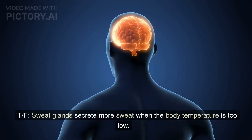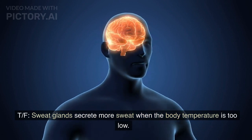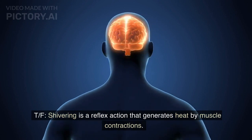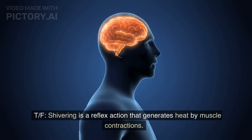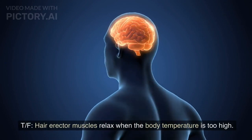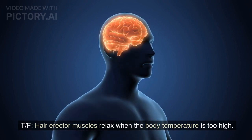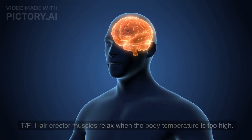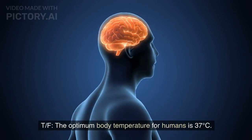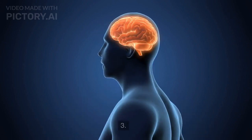True or false: Sweat glands secrete more sweat when the body temperature is too low. True or false: Shivering is a reflex action that generates heat by muscle contractions. True or false: Hair erector muscles relax when the body temperature is too high. True or false: The optimum body temperature for humans is 37 degrees Celsius. 3.